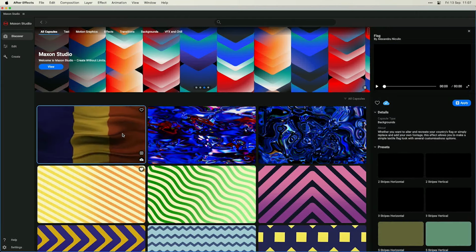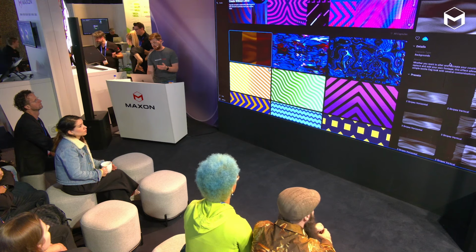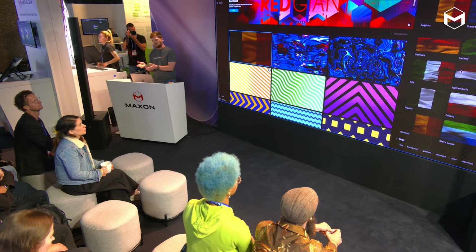So all these little template things, well, all these things here are called capsules. And you can see the flag is a new addition, and it's a very good example of the preset system, because you can see just from this one capsule, all these different flags can be made.